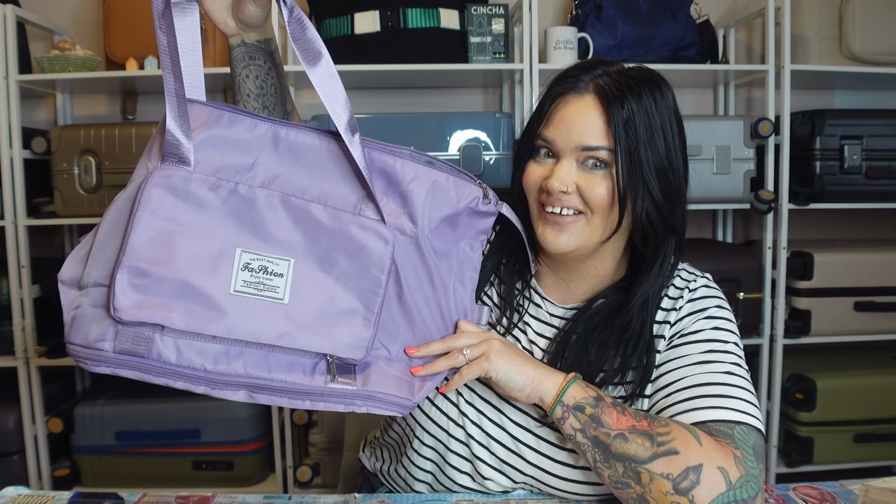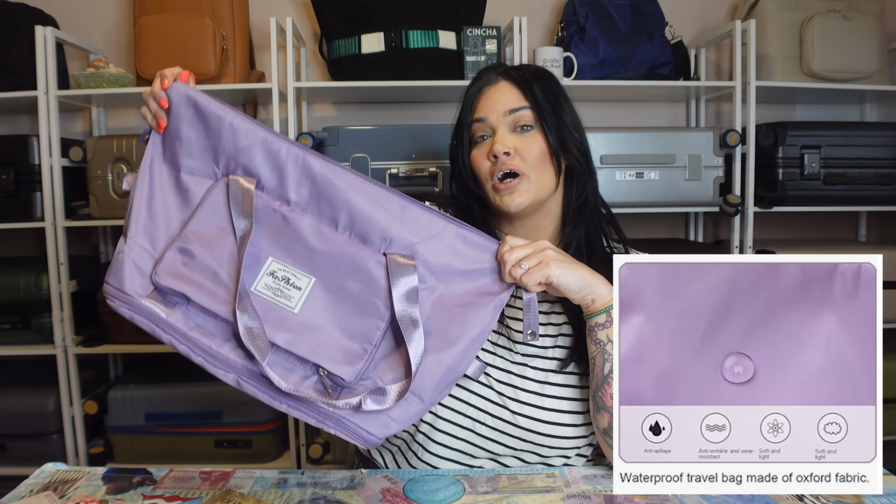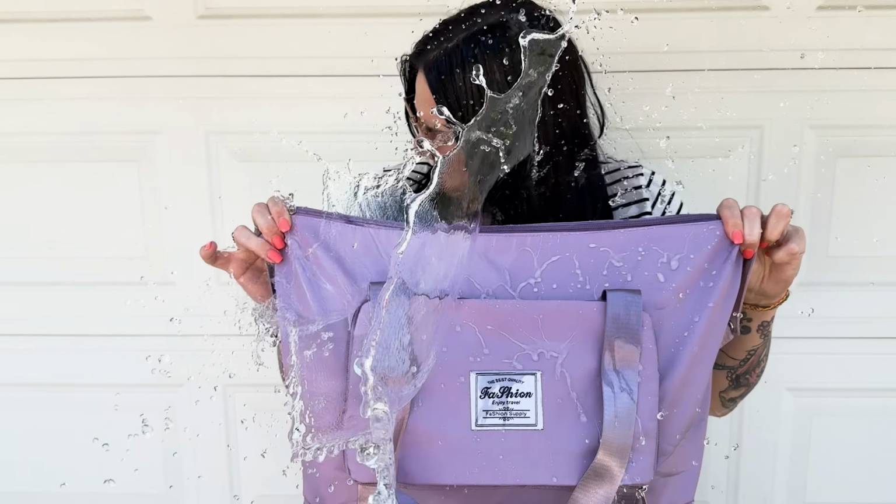What do you guys think? Is it going to be the same design inside? I don't know. Now on the listing, it does say that this bag is sturdy, waterproof, tear resistant, all of the above that the FOLDIE bag said.